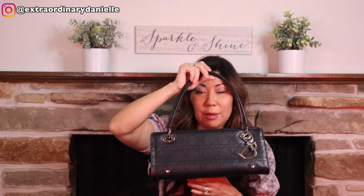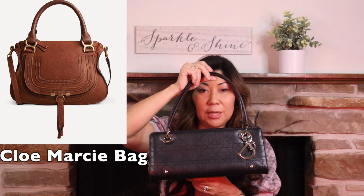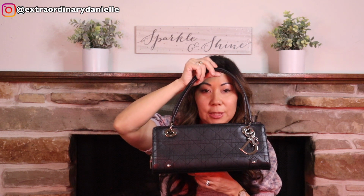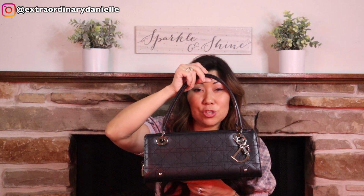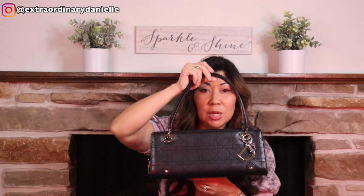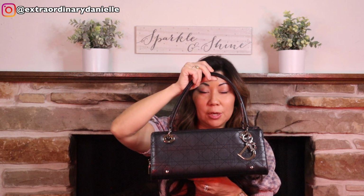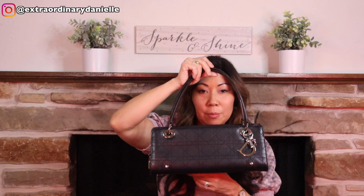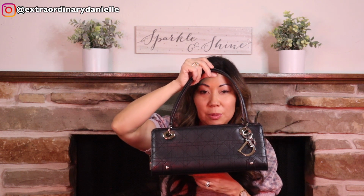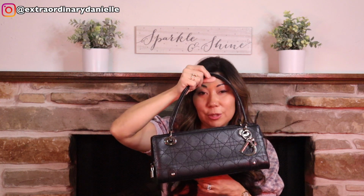I know originally I was really looking at the Chloe Marcie bag, but I'm so glad that I decided to get this one instead. I thought this one would be a little bit more practical, and at that time I really wasn't sure about my style and about what I liked luxury wise. I know now that had I gotten the Chloe Marcie bag, I would not have kept it in my collection, and I probably wouldn't have worn it that much. But I just love this bag. I'll never sell it. It's very sentimental to me because it was my very first luxury purchase, and I think I did a really good job with it.